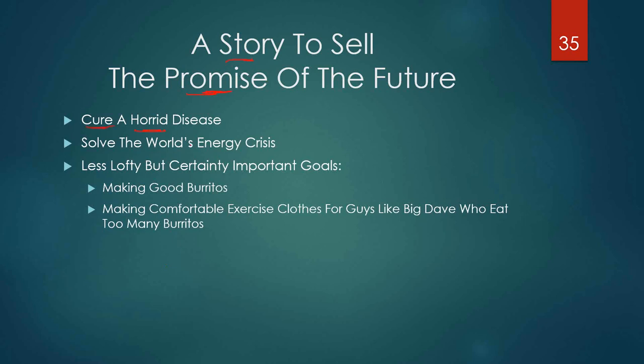They're going to cure a hard disease. They're going to solve the world's energy crisis. And, you know, it could be a less lofty goal, like making good burritos or making comfortable exercise clothes for guys like Big Dave, that's me, who eat too many burritos. Okay.